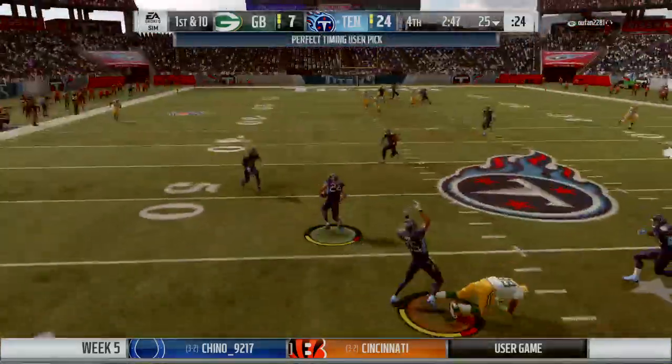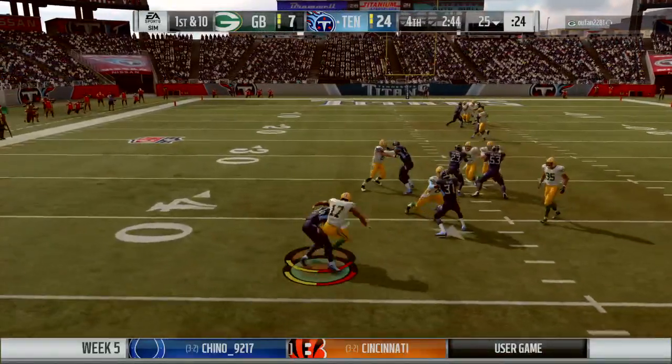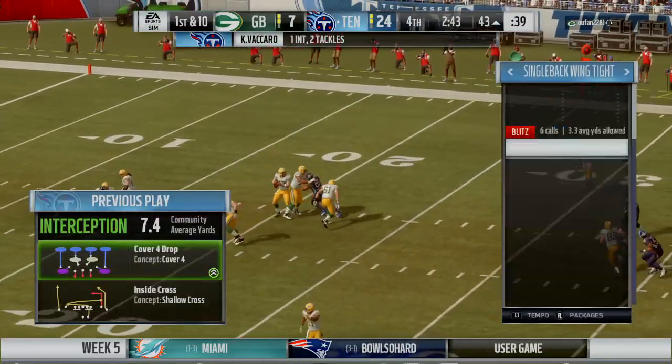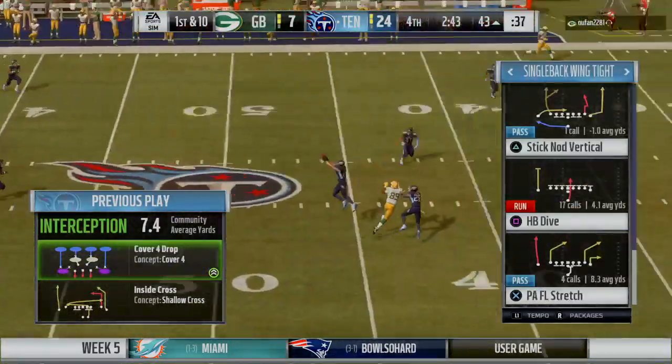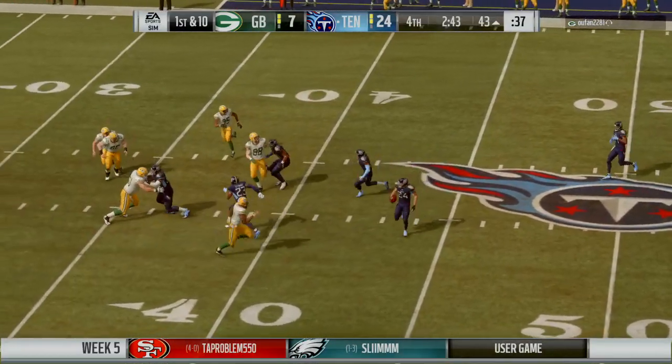And his pass is intercepted for the 4th time today. Picked off by the safety, Kenny McCarl. And he's able to get it back here to the 43-yard line. Just a little bit of a rough stretch. 6 interceptions now in these last 2 weeks combined.